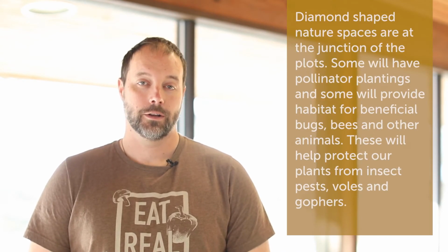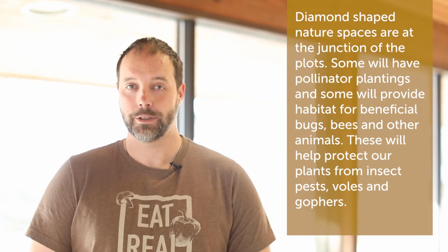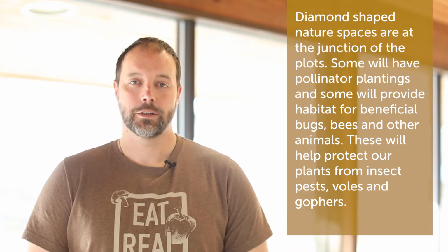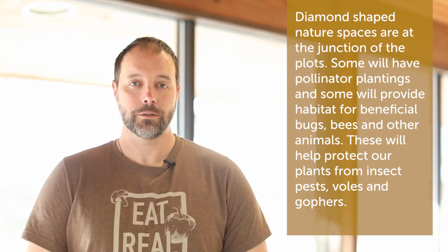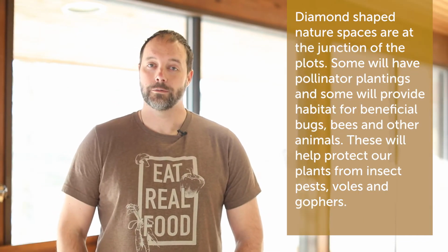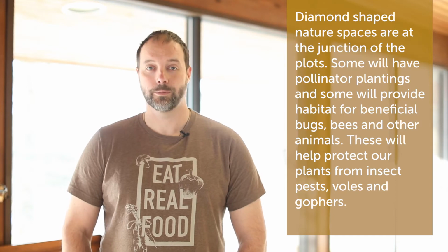So a large feature of this garden is permaculture. In addition to the plots, we'll have all kinds of pollinator plantings and berry bushes and animal habitat and exciting things happening all around the periphery and within some of the garden beds. So there'll be a whole lot of nature happening in this garden. This might be a little more wild. We'll have a lot more diversity, a lot more life, a lot more plants, a lot more flowers, a lot more bugs, a lot more birds, just a whole lot of life.